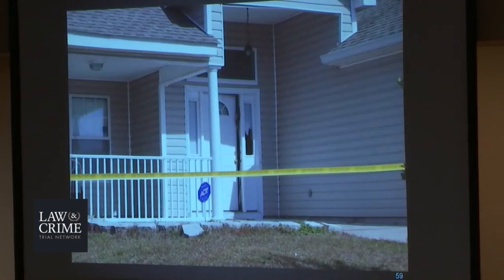Appears to be a picture of the exterior of the house. What, if any, significance were you attributing to this photograph? There's actually several bloodstain patterns outside, primarily over here on this wall, right outside the front door.